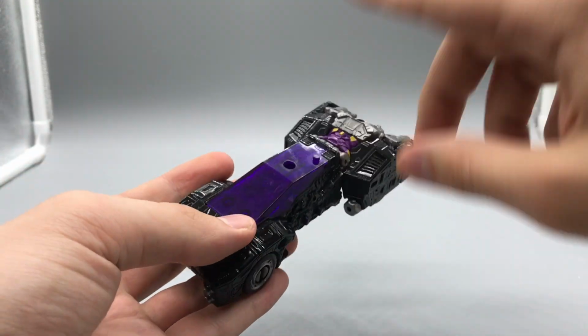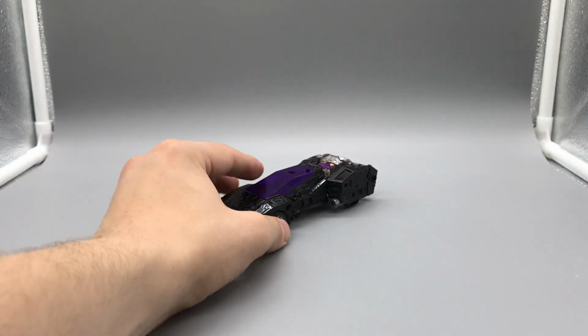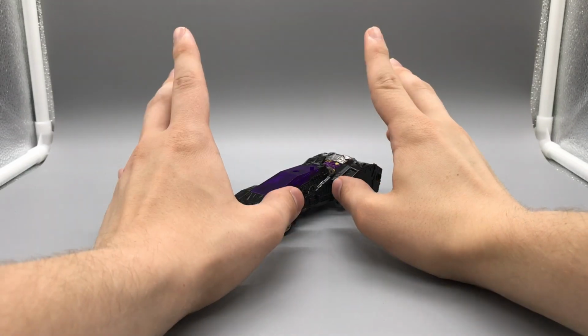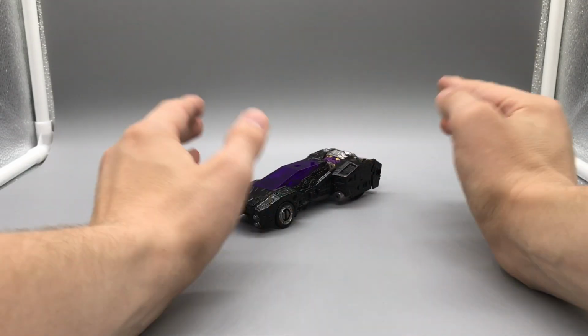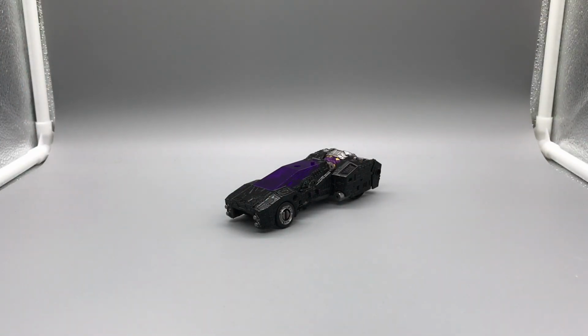But those are all of the ones accessible in the alternate mode, and that's all I have to say on the alternate mode, so it's time for some size comparisons.